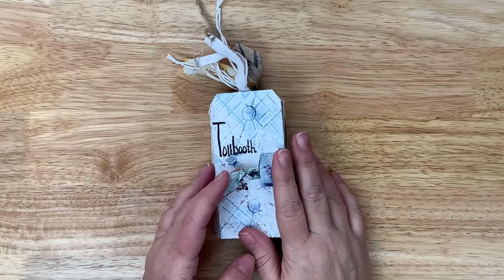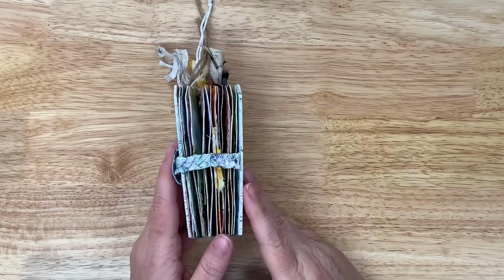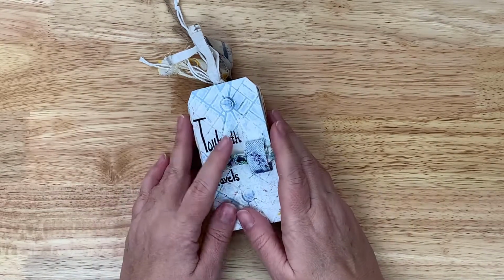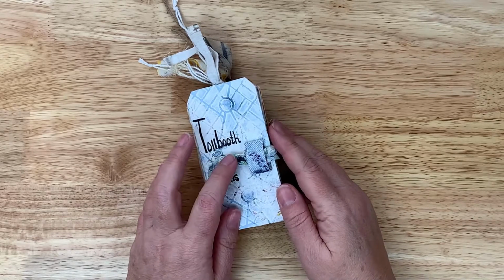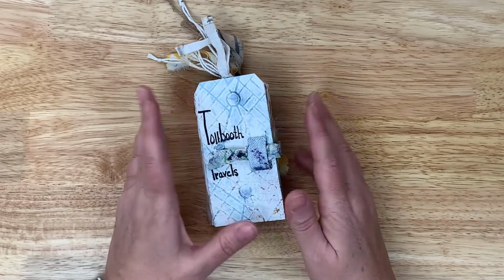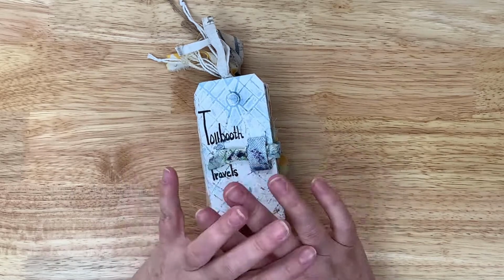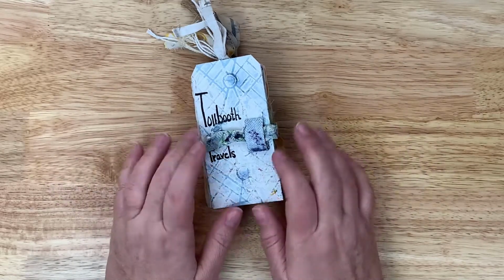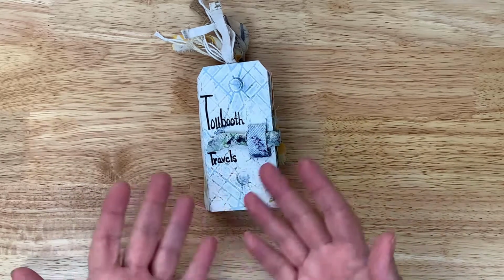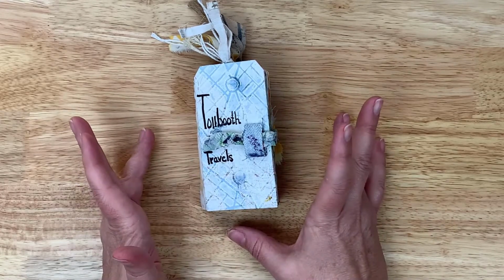So I wanted to share with you this little tag book that I created as part of a collaborative with Tina Walker and about 12 other ladies. How it works is that we each created 2 tags, just the backgrounds, and then we swapped them out with everybody. Then it was our job to create a book or a journal using those tags as a base.